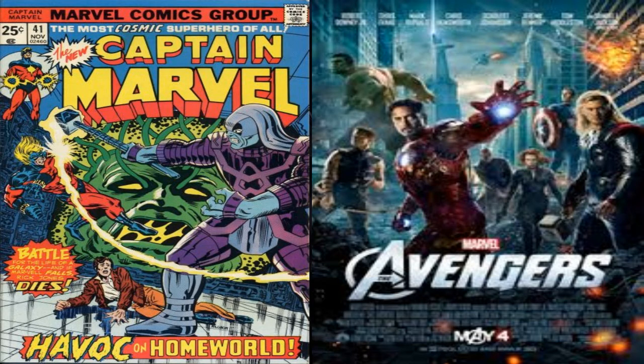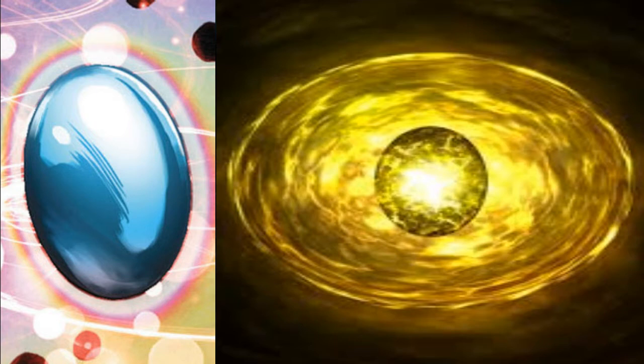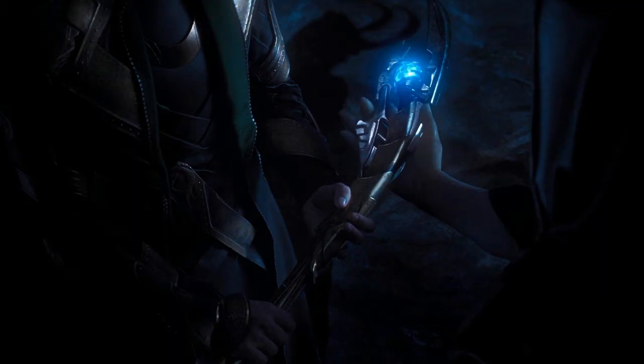The next gem we're covering is the Mind Gem. It first appeared in Captain Marvel number 41 in 1975. It's an almost, if you blink, you'd miss it moment. I actually had to review this comic several times because I missed it the first time. It also appeared in Avengers in 2012, and if you didn't know, it was actually in the Scepter. The Mind Gem is blue in the comics versus yellow in the movie. As I said, it was in the Scepter that was given to Loki, apparently, by Thanos.